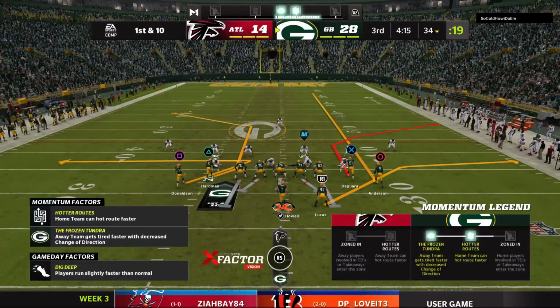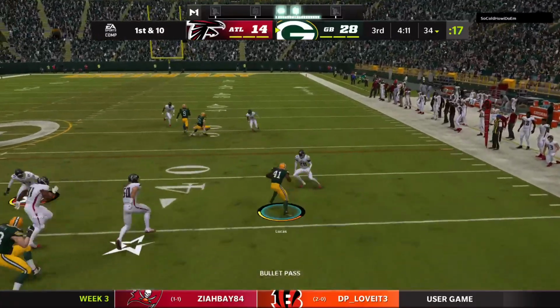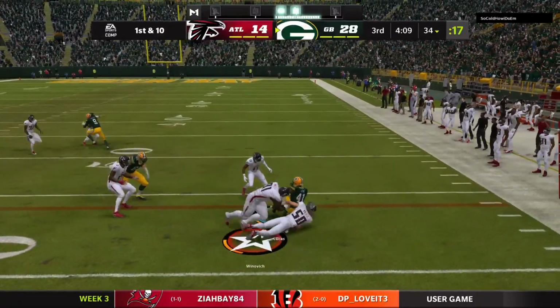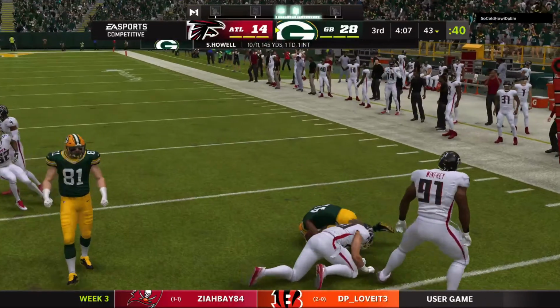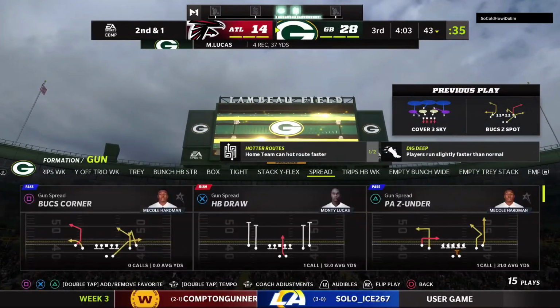From the 34 now, here's 1st and 10. They'll look to throw here. He finds his man, complete. It's Lucas. And he's going to get a solid gain of 9 before being brought down. 2nd and right at a yard.